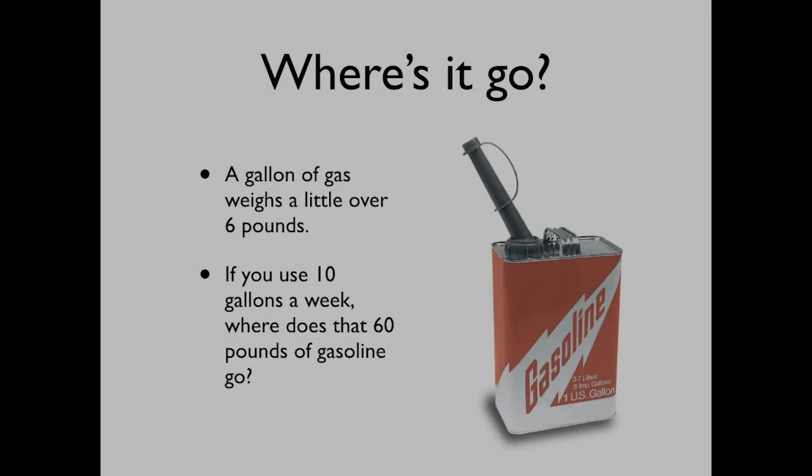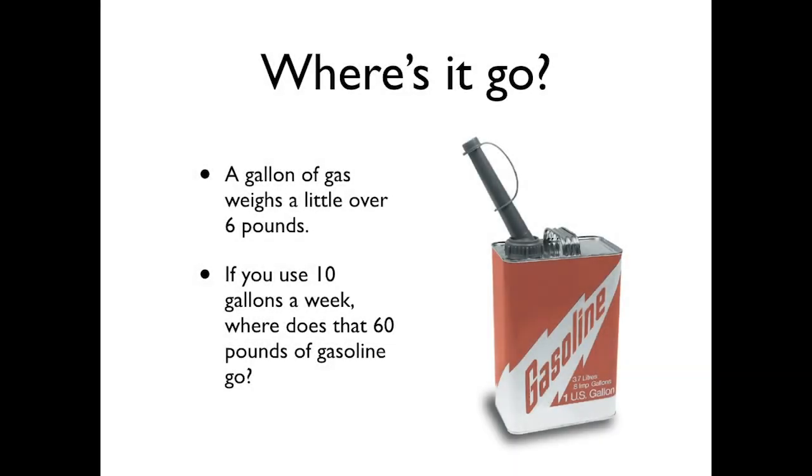That's going to be close enough. If you want to pour yourself out a little water into your glass, then we can bring it down to 3/4 of a gallon. And I want you to pass that around to get a feel for a gallon of gasoline. It weighs a little over 6 pounds. So that means that if you're burning 10 gallons of gasoline a week, then you're burning 60 pounds of gasoline, and somehow at the end of the week, 60 pounds is gone from your tank.